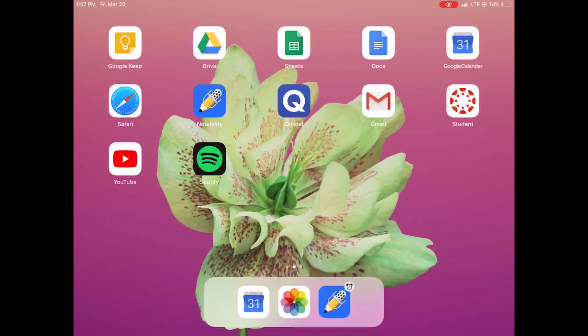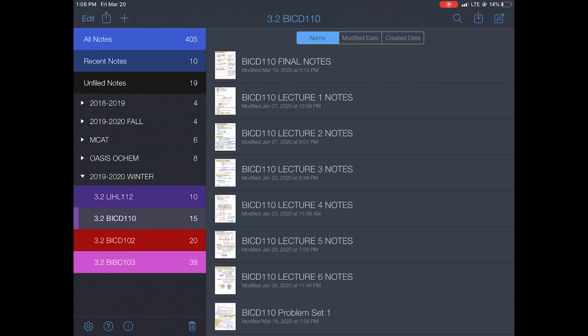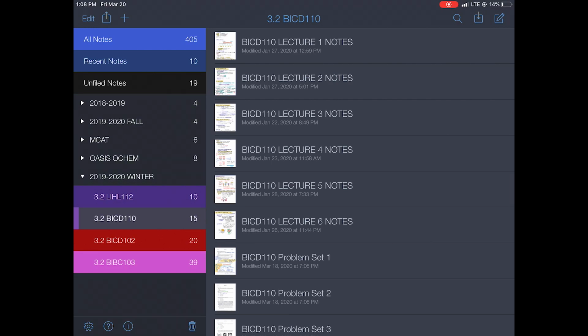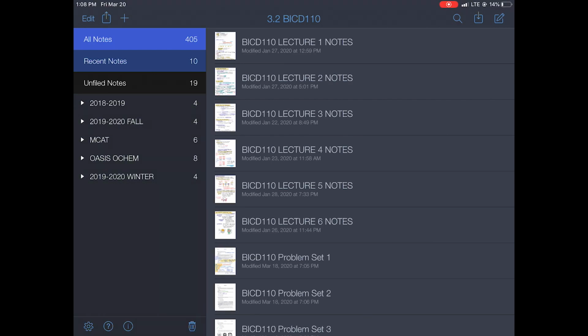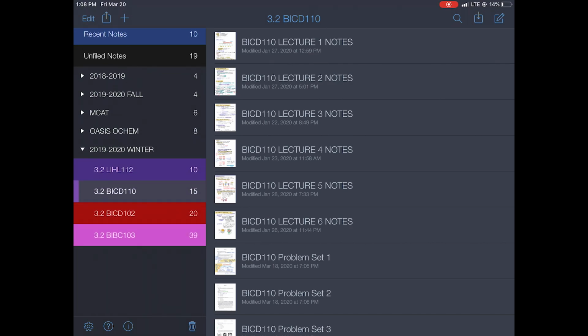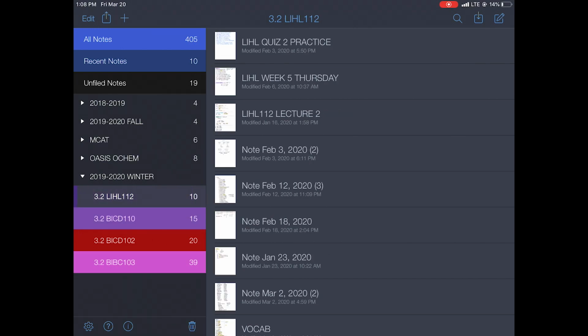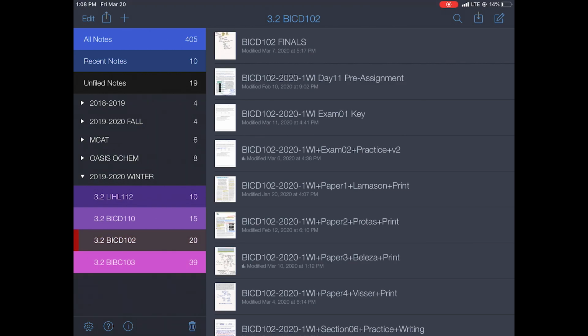The app that I use to take notes is called Notability. If you click on it, you have all of your notes displayed on the right hand side, and on the left hand side you can create dividers and subjects to organize your notes. For example, there's a divider called 2019 to 2020 winter, and those are all of my notes for this quarter. And then I organize them by class. So I have Tagalog, Cell Bio, Genetic Inquiry, and Biochemistry.